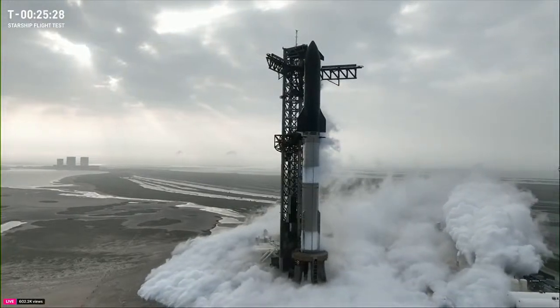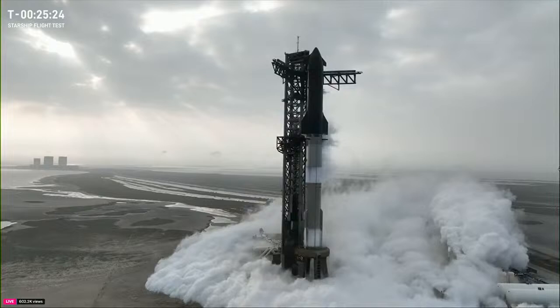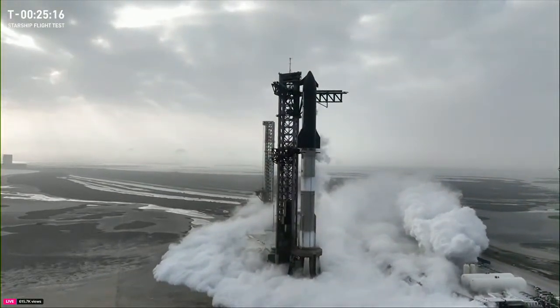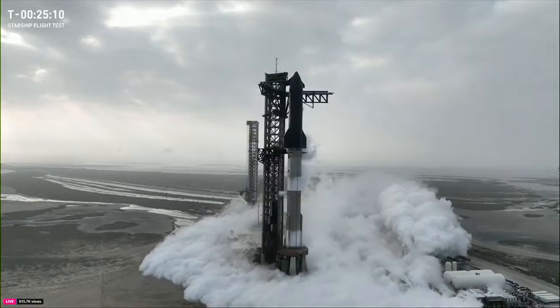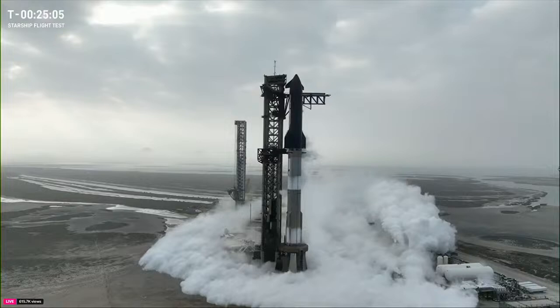To do that, we added a pretty hefty purge system. It's going to use gaseous nitrogen. It's pretty similar to the CO2, the carbon dioxide system we use on booster. It essentially just floods the zone with an inert gas to prevent a fire from ever starting. And in addition to this, we increased the attic's natural fire defense by adding some additional vent holes. That helps to keep the attic pressure as close to vacuum as humanly possible as Starship flies into space.